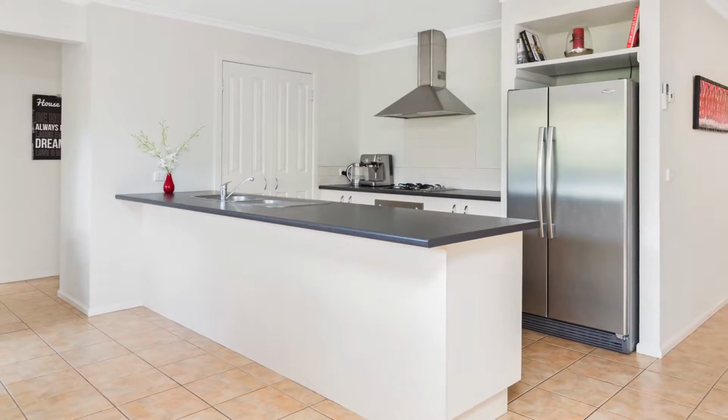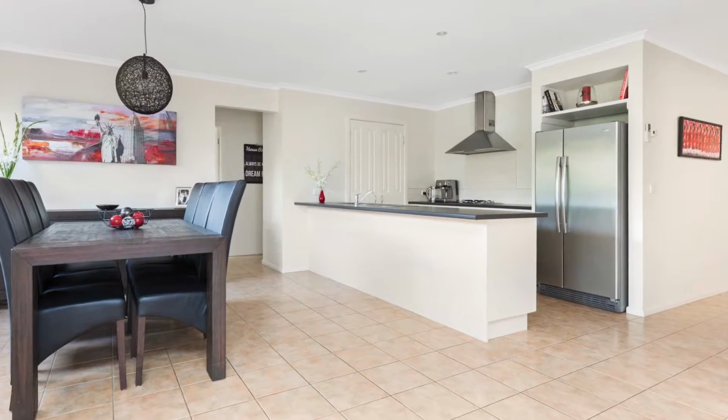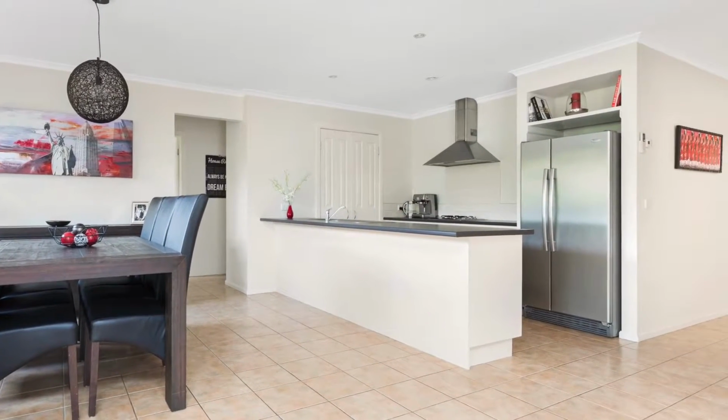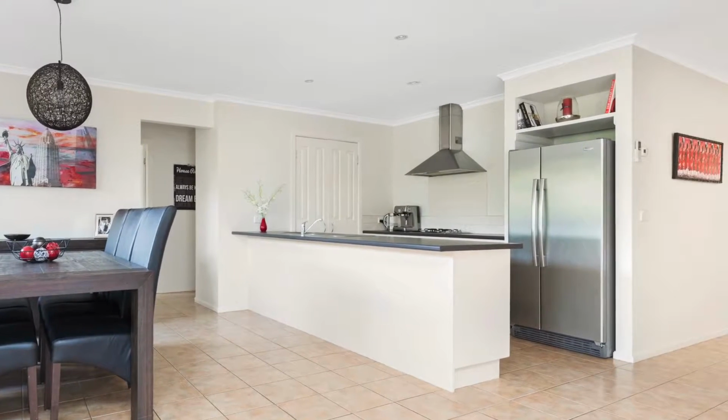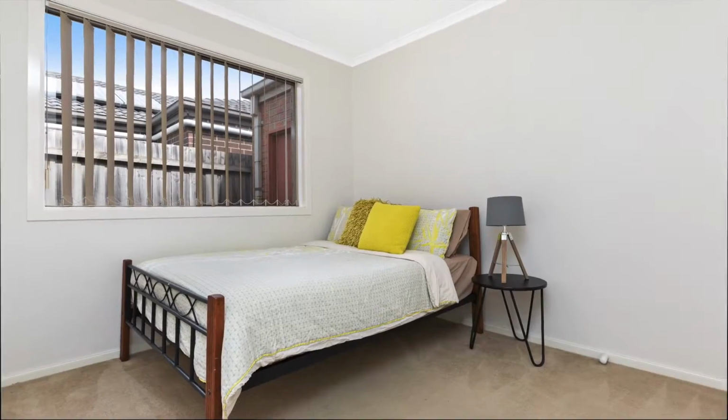A modern kitchen with stainless steel appliances and plenty of cupboard and bench space is open plan to the family meals and lounge room, looking out to the beautiful landscaped gardens. The remaining 2 bedrooms are a great size and are serviced by the modern main bathroom.